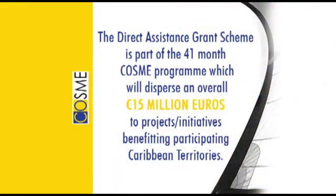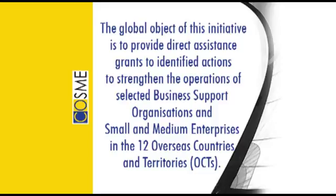The training program was implemented as government continues with efforts to strengthen and develop small and medium enterprises in the territory. The Direct Assistance Grant Scheme is part of the 41-month COSME program, which will disperse an overall 15 million euros to projects or initiatives benefiting participating Caribbean territories. The global objective of this initiative is to provide direct assistance grants to identified actions to strengthen the operations of select business support organizations and small and medium enterprises in the 12 overseas countries and territories.